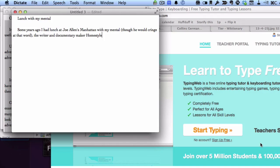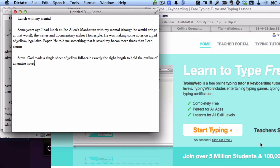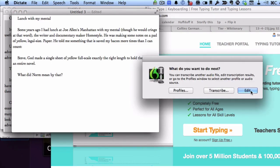So it's downloading that information and transcribing in real time. There's no way I can type this quickly. Now, it doesn't get everything right. You can see it said mental instead of mentor, but that's easy to fix. In fact, you just tap edit. But did you see? Look, it's done.